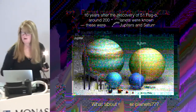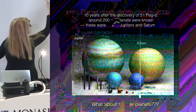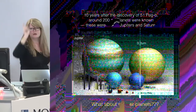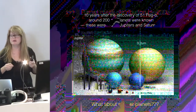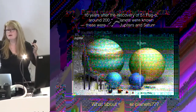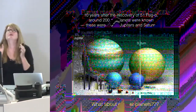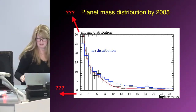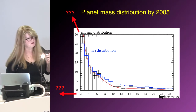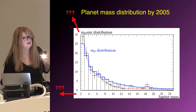What about these arrows? What happens down here at lower masses? Does the distribution keep going up or does it go down? These were, and still are, the questions that we want to know the answers to. What's out there in the gloom? That's why I showed the picture at the beginning with the Earth sitting there in the black. We really were just there in the gloom all by ourselves. What's out there? And we know so much more now, and this is why the whole thing is worth a Nobel Prize.